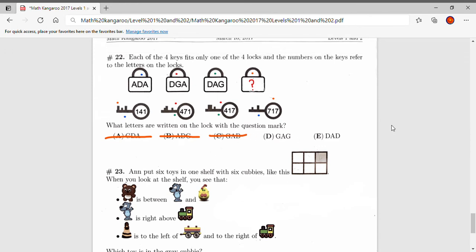Now notice DGA and DAG both start with a D. That means D is going to be equal to 4 because that's the first number for each of these 2 keys. So D equals 4, and no palindrome starts with 4, so it can't be E. So it would be D as our answer.